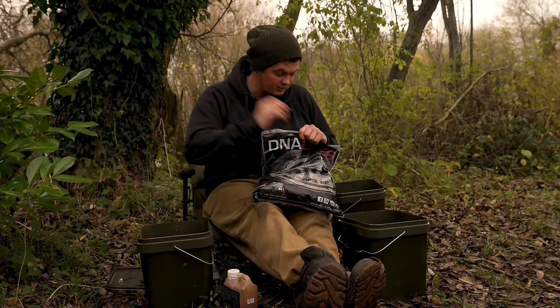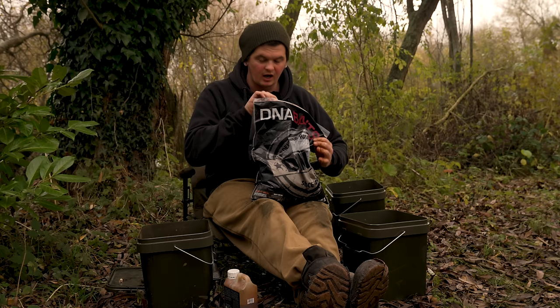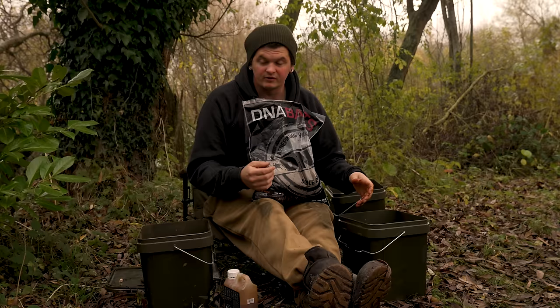I always get this in big bags. I can use it on stick mixes, on the baits, on the boilies like this as well. It's so versatile, and I definitely think this has caught me more fish this year. It's definitely brought in a whole new element to my angling, and then I'll just give that a light dusting over the top, do exactly the same as what I do to the boilies, close the lid, shake it up, go mad. Open the lid up.